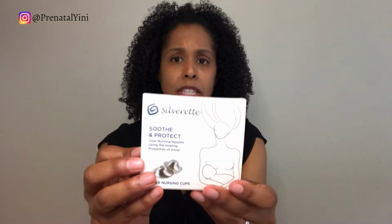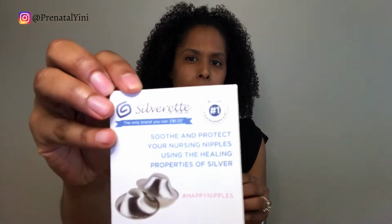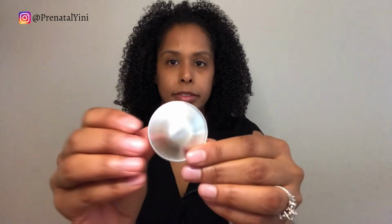Okay, so these could complement your breastfeeding journey very well, in my opinion, because silver is known to have healing properties. So the Silverettes come in this little box, and when you open it, it has a little booklet with information. And then it has a pair of the Silverette Nursing Cups. And they look like this.